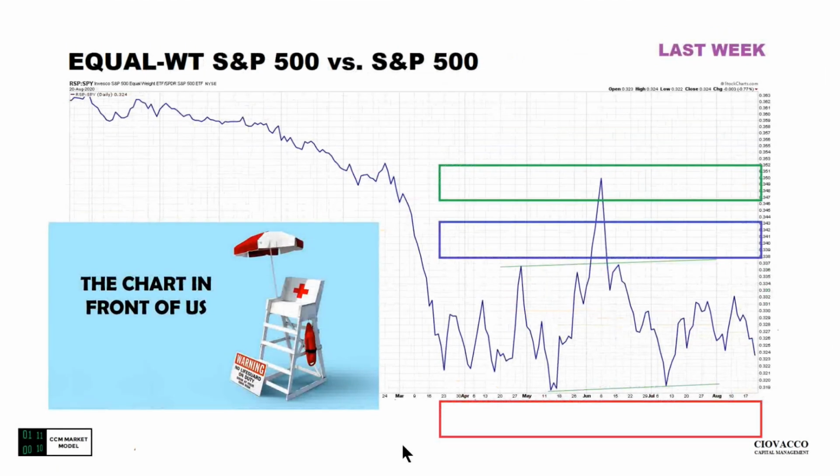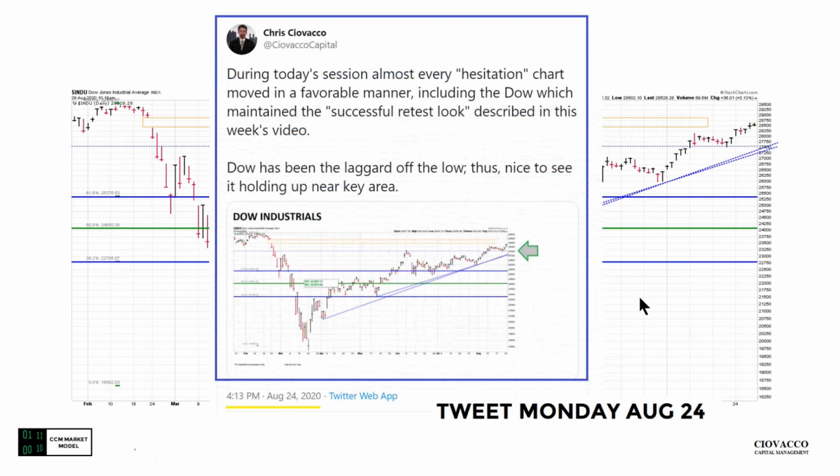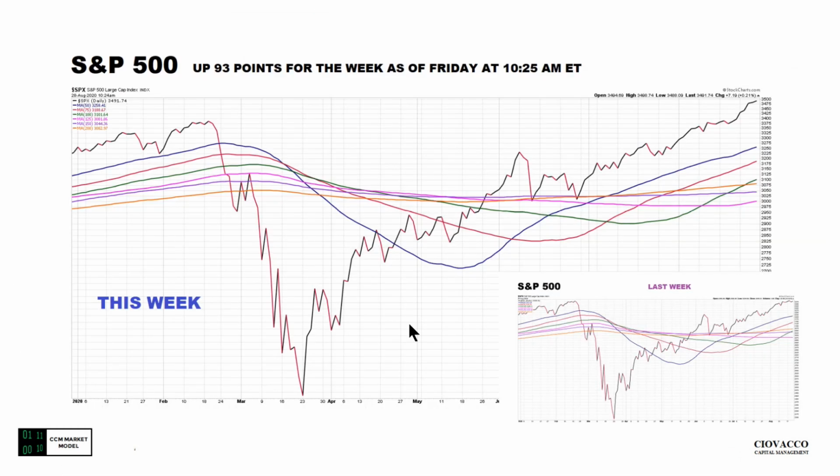Last week we said in the short run, we really didn't have to predict anything, we just had to pay attention to the charts. Were they helpful this week? Yes, during Monday's session we said almost every hesitation chart moved in a favorable manner, telling us to keep an open mind about better than expected outcomes on Tuesday, Wednesday, Thursday, and Friday.